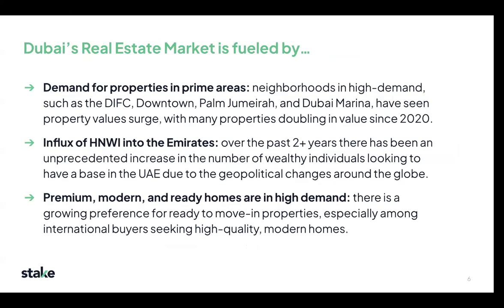And what's fueling this growth? There's a number of different trends. We hear a lot of things in the news and in the market, but there's a couple of things we want to highlight. One is really just the demand and the population growth in the city. There's a huge demand for properties in prime areas like DIFC, Downtown, Palm Jumeirah, Dubai Marina. There's also been a huge influx of high net worth individuals into the Emirates. Dubai, as a value proposition, offers quite a few check marks for people. There's safety, there's the central location in terms of ease of travel, whatnot. And given this demand, premium, modern, ready-made homes are in high demand, and that's going to continue.